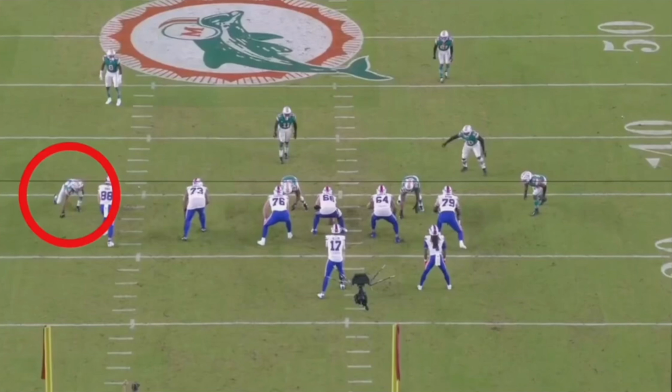Most of these reps are going to be against Dawkins, who was a Pro Bowl left tackle last year and is one of the more consistent tackles in the league. So I'm going to play the rep one time and then I'll break it down afterwards.